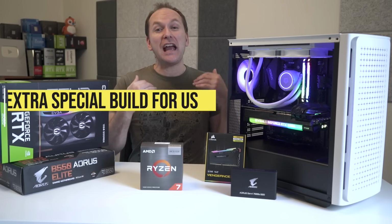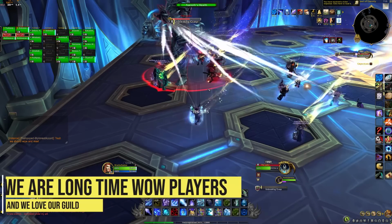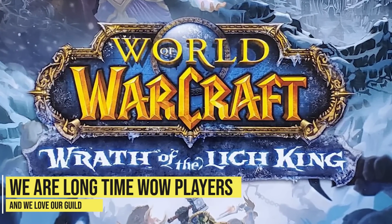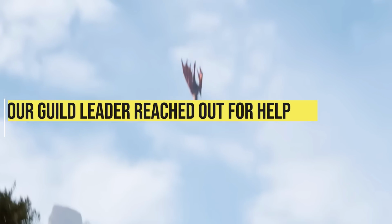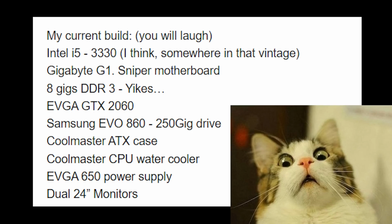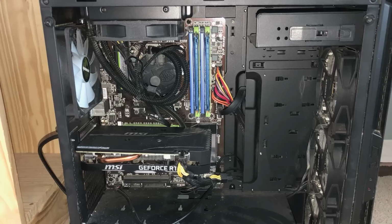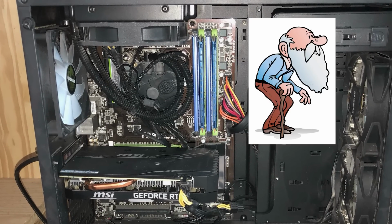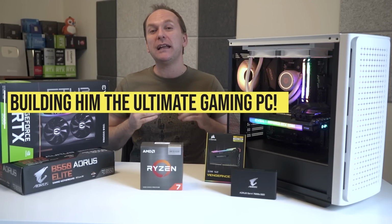Now this build, it's extra special because as many of you know, my wife and I have been playing World of Warcraft since Wrath of the Lich King launched many years ago. With the launch of the new Dragonflight expansion upon us, our guild leader reached out to me for advice on a build list to replace his ancient gaming PC, a 4th generation Intel build with a liquid cooler that uses exposed plastic tubing. Yes, it's that old. So I told him we're gonna build you an ultimate gaming PC.